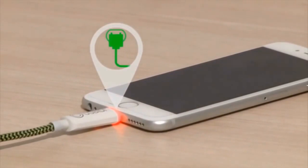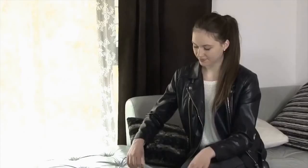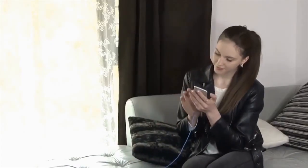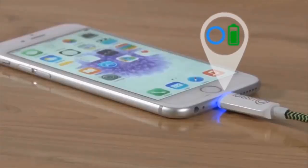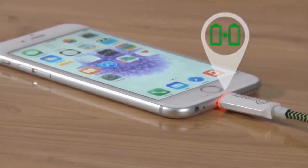Once fully charged, U-Speedy cuts off the power completely, so you don't have to unplug, removing battery damage overnight and extending battery life the next day. When you finish syncing, simply touch the button to switch into smart and fast mode. Now U-Speedy charges your phone twice as fast, cutting your charging time in half.